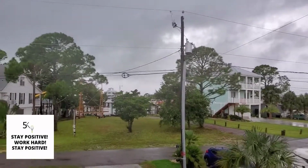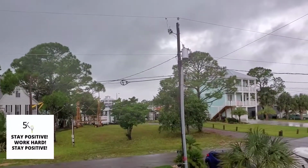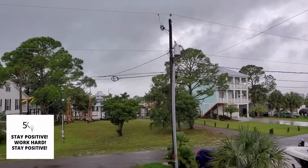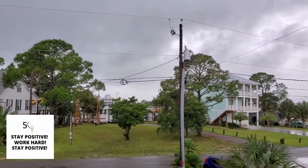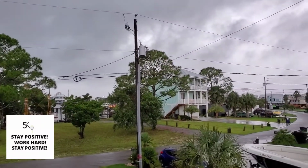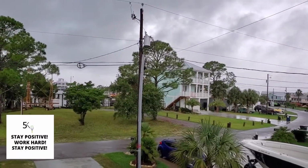So I had to come out. There's a really strong line of thunderstorms moving through directly here. And so when I see a line of thunderstorms, it doesn't have to be a tropical storm, I'm going to come try to film it. So it is August the 24th.